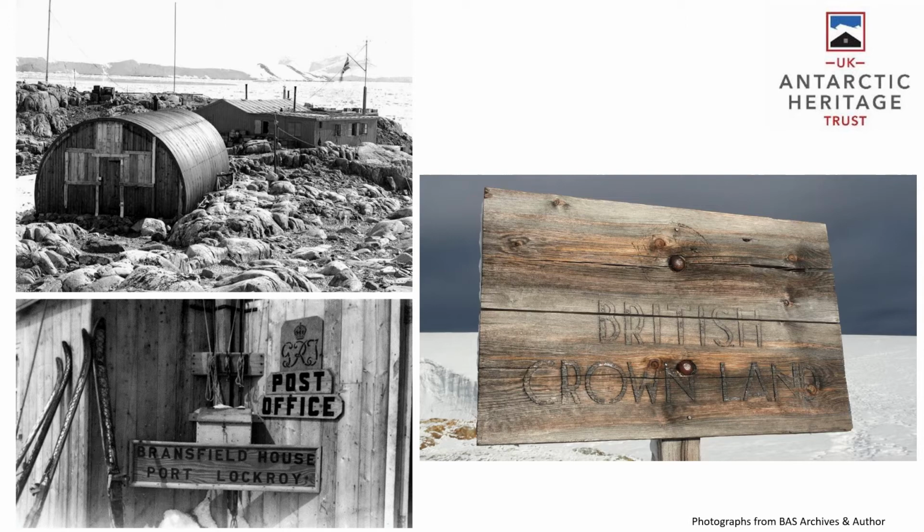An additional way that Britain could state and demonstrate its occupation and administration over the region was to establish post offices, and here in the bottom left we have the post office sign outside Port Lockroy. This post office is still in operation today.